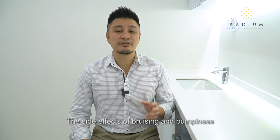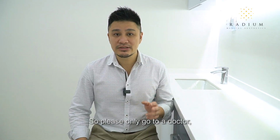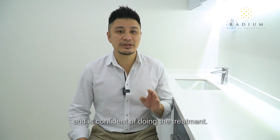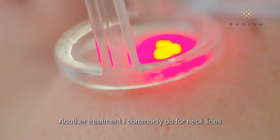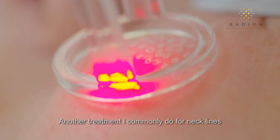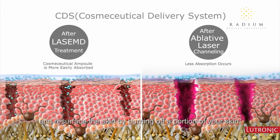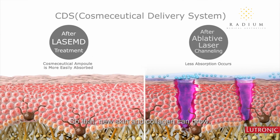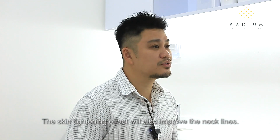The side effects of bruising and bumpiness can be minimized with experience. So please only go to a doctor who has done a lot of this procedure and is confident of doing the treatment so that you can get the best out of a filler procedure. Another treatment I commonly do for necklines are fractional lasers. Fractional lasers help to renew and resurface the skin by burning off a portion of your skin so that new skin and collagen can grow. The skin tightening effect will also improve the necklines.